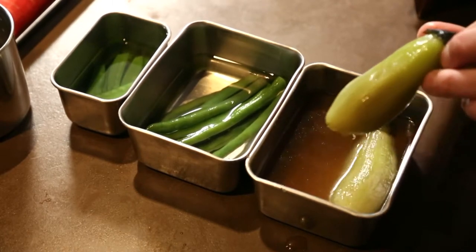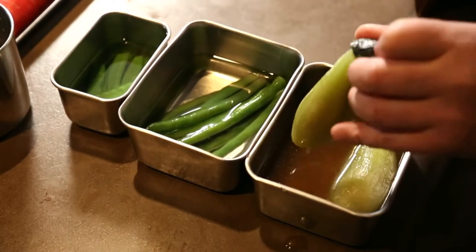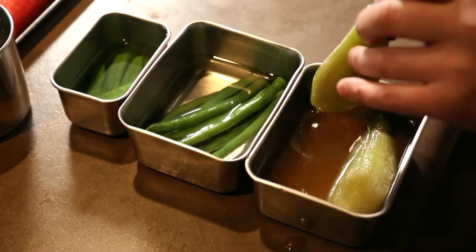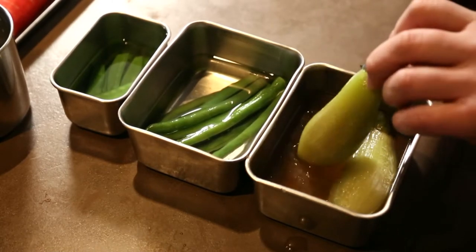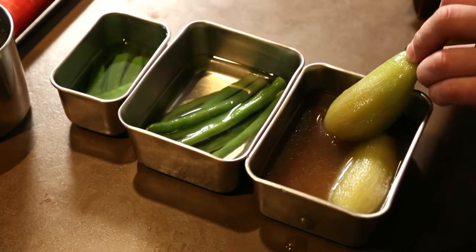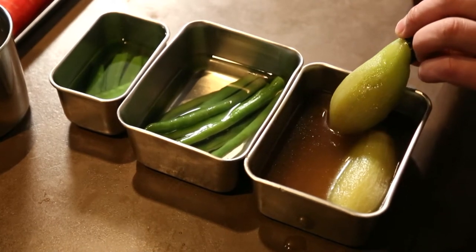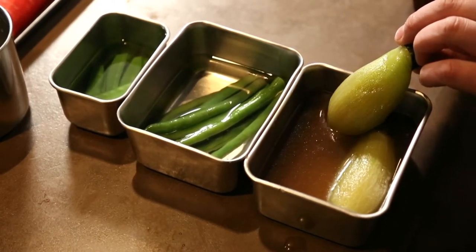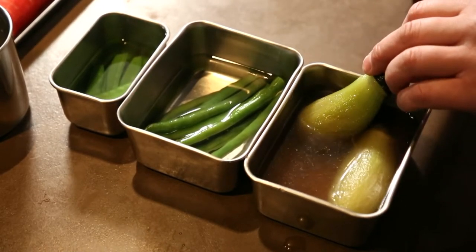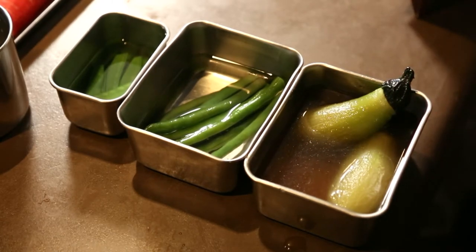So what we do here is we put skewers into the eggplant while the skin is still on and then fry it, and after that, while it's still hot, peel off the skin and then put it into dashi right immediately.